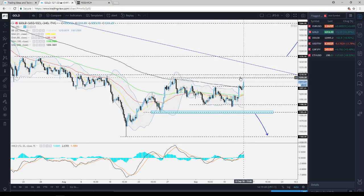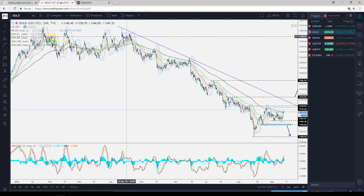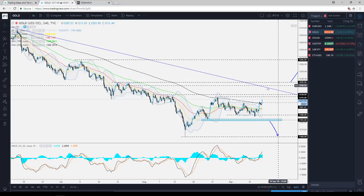If that doesn't hold, just slightly above it, we do have the 1218, marked by the highs of the 5th of August. But if that doesn't hold, overall we are still trading below this downside resistance line taken from the 11th of April. So this could be a nice potential area for stalling, because this is where the big battle between the bears and the bulls could start, over who's going to take the driver's seat from here.